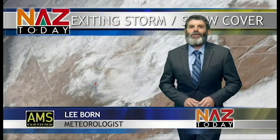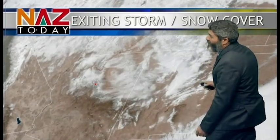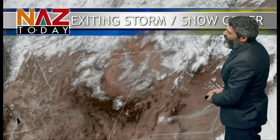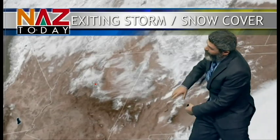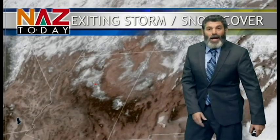All right, fast-moving storm system moving in after midnight last night and out of here by sunrise. Quick shot of snowfall. Here we take a look at it on the visible satellite imagery. A couple things to notice. Here we are, Arizona, the red dot, Flagstaff, and here's the whole exiting storm system. Starts off early this morning, cold front leaving the region, and then what you're seeing, all this white, is the snowfall that it left behind.